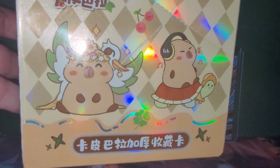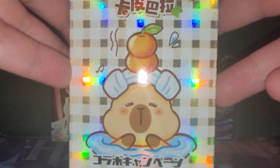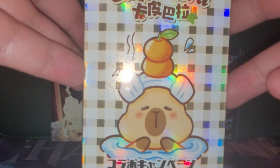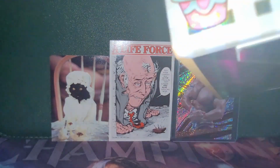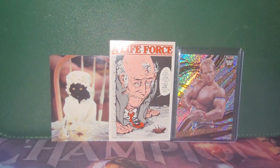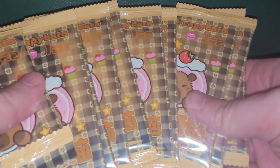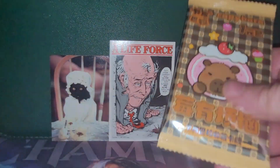And today we are opening Capybara cards from AliExpress. Look at this thing. Did you ever see that video of the capybaras with the oranges on their heads? That's where that's from. Look at this one. Whoa, it's having so much fun. Let's have fun like the capybaras. So I'm gonna rip 10 packs. That might be ambitious. We'll see how it goes.